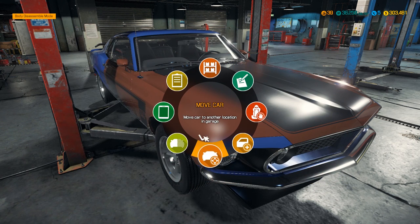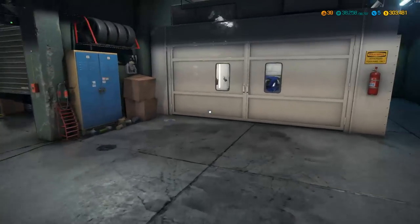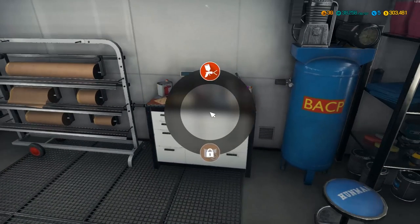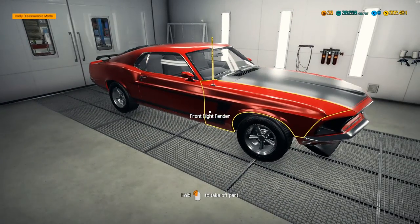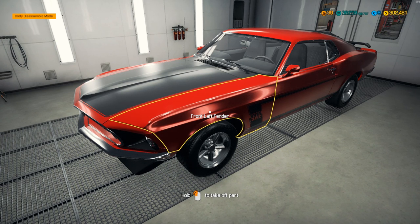No, wrong button. Wrong button. Watch out for the door. Woo! Hey! Hey now. Alright. Are there any libraries with this? Nope. Okay. Now that's all kinds of pretty, baby. Look at that. That's awesome.